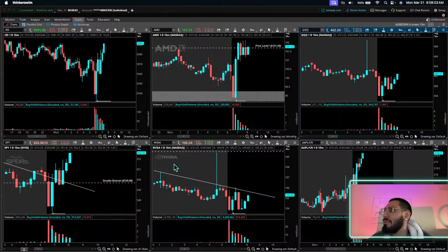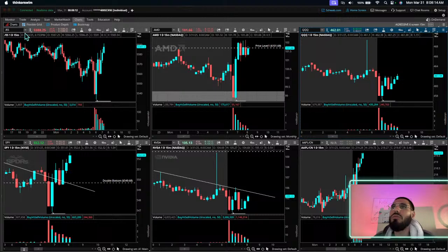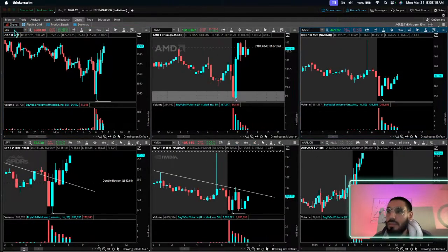But look at SPY. SPY is a very good breakout here. AMD is still holding a little bit of a pennant or a flag, and QQQ is trying to break above today's intraday high, or open at least. It's trying to, so we'll see what it does overall. I'm still watching, just waiting patiently.